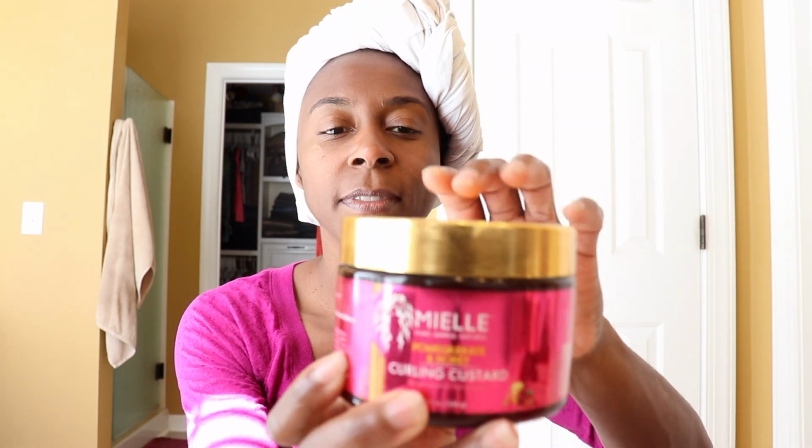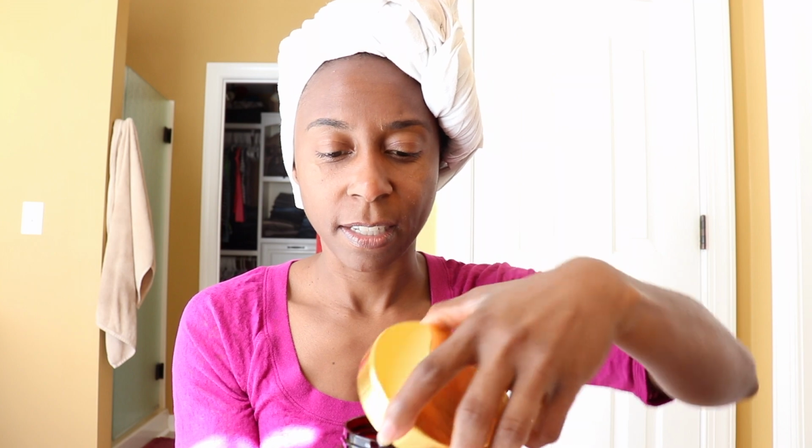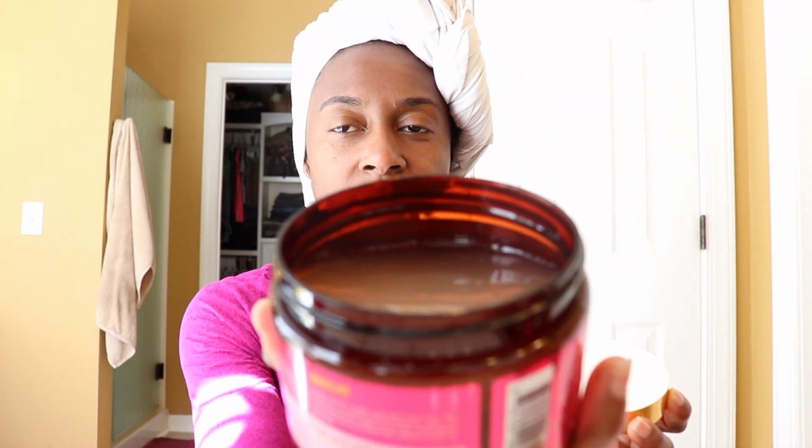And so the next product I got was the curling custard, and it's for, like I said, thick curly hair. All these products are for thick curly hair. So basically this whole line is for styling. Okay, so you got the curling custard here. So this is what the consistency of this looks like. It's a little runny, and it kind of looks like melted sugar.